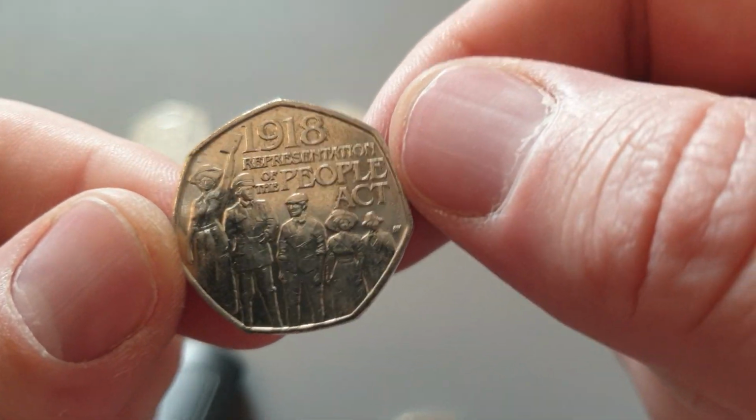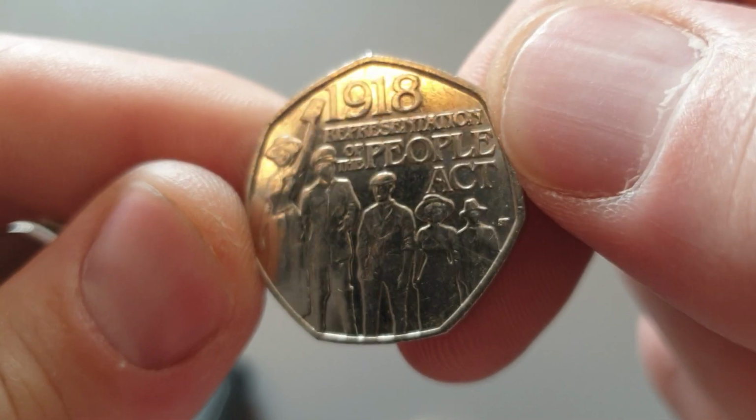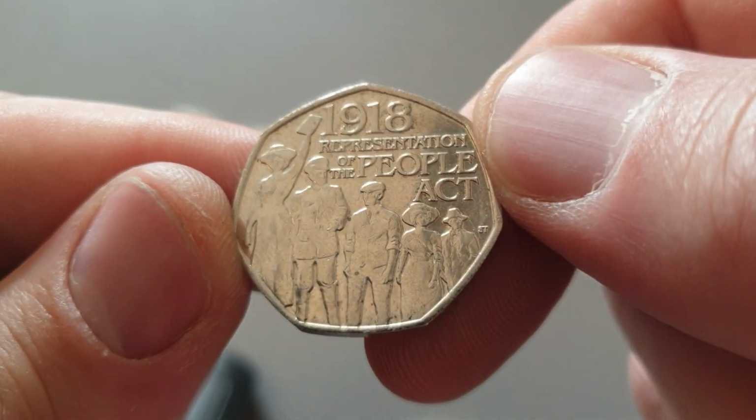There's another one, 1918, representation of the People Act. I do like this coin. I think it's a really nice design. Try and catch the light there.